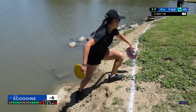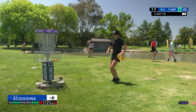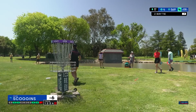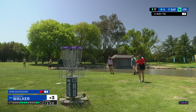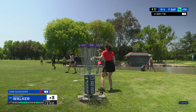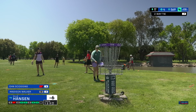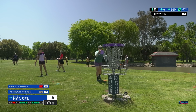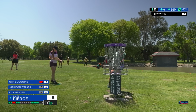Nice bogey save from Own. That's a really solid putt. And a solid shuffle to go get her disc, too. After my attempt, I'll settle for par. This was the fourth most difficult hole of the day. Usually it plays as the most difficult. Refreshing change of pace. Hello with a par.